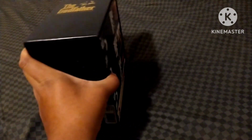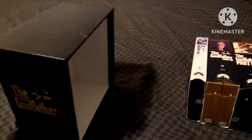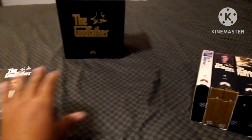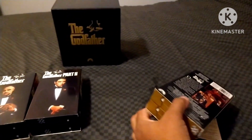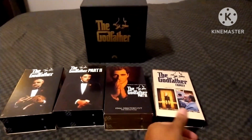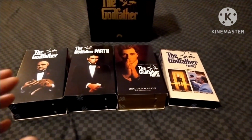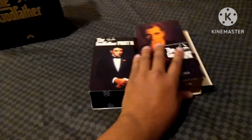So I'm going to carefully put this tape down like this. Lift this up and put it right there. This box set is nice and hard, not flimsy. Put that right here. I'm going to show you the movies. And here's the bonus tape. There we go, as you can see right here. Now, I'm going to put these to the side, right here, like so.